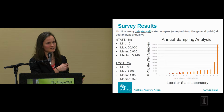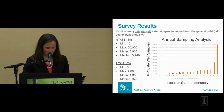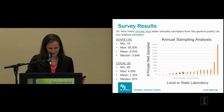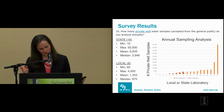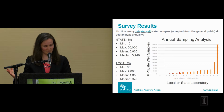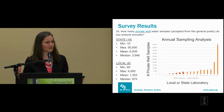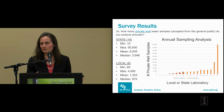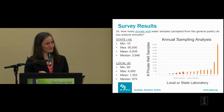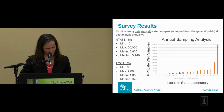Now, there are other states that we didn't capture in this survey, but they certainly do a lot for private well water testing. For the locals, 3 locals tested between 60 and 100 samples, 3 locals tested between 900 and 1650, and then 2 were kind of the outliers, again with 3 to 4,000. Those are typically county labs that were outside of a major metropolitan area. It was an anonymous survey, but I did ask the permission of those labs to mention the ones that were outliers.